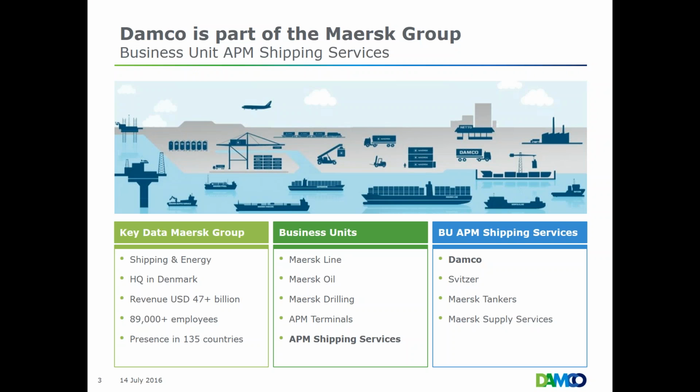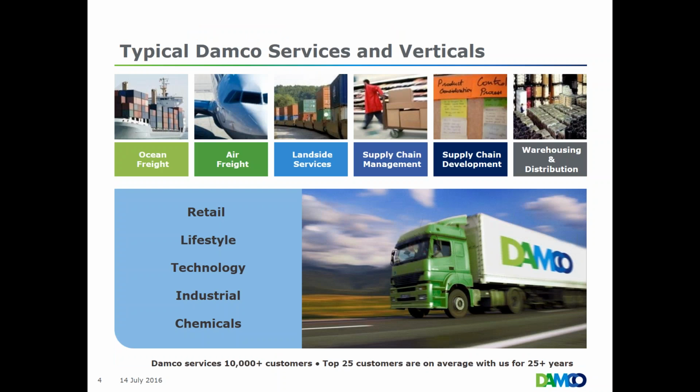Let's look at Danka in more detail. As one of the world's largest global logistics companies with over 10,000 customers operating transportation and supply chain management services in over 100 countries, Danka is able to leverage over 100 years of experience in logistics to support customers in this wide range of industries through a range of transportation, supply chain management, and freight forwarding products.